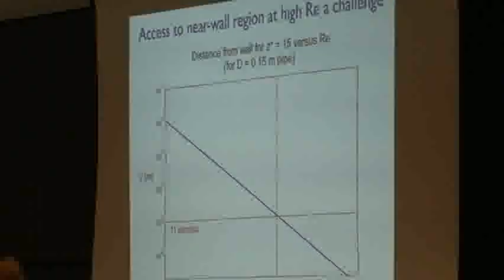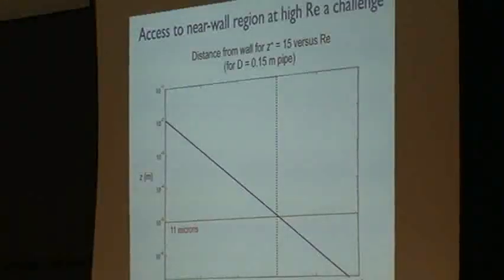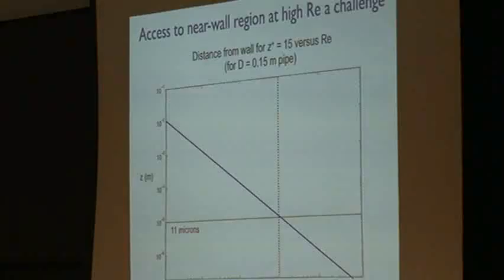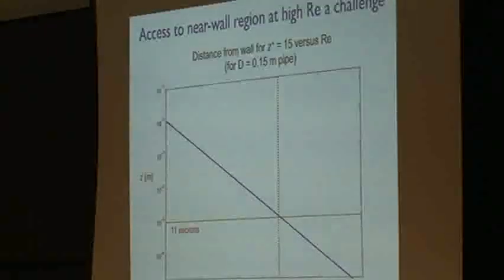For this value, you need to get down to a position 11 microns from the wall. So obviously you need a small probe. Even a single wire itself is going to be very close to the wall in that particular case. And so you do have a real access issue.